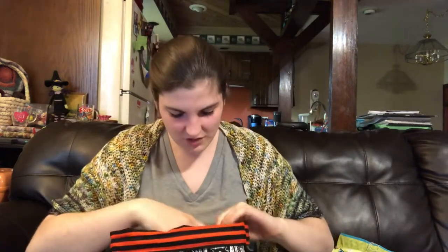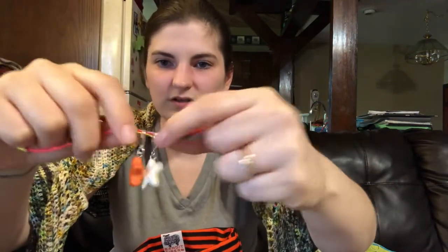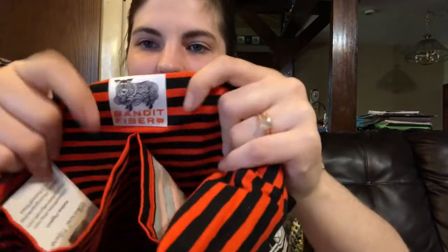Okay. So, oh, she also sent me this super cute, I think it's like one of those friendship bracelets, but she put 2 super cute little progress keepers on here. So I think I'm going to keep it as a stitch marker holder. I could hang it up somewhere. It's cute and it's pretty. Thank you again, Stacy. And again, that is Bandit Fiber Co.